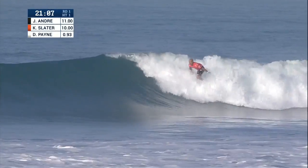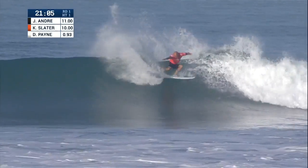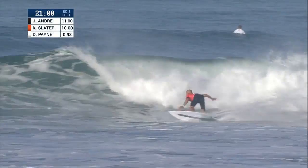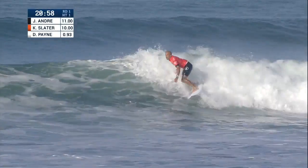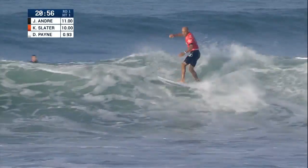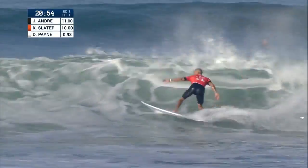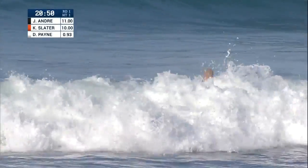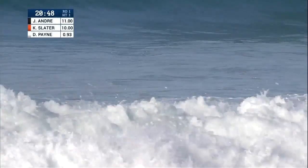Nice. A reactionary carve, almost getting hung up and powering through. Another beautiful hack. Kelly Slater driving hard off the bottom, straight up into a little foam snap. Looking towards the inside section with menace. Throws the tail, goes down. Well, that's somewhat frustrating to watch.